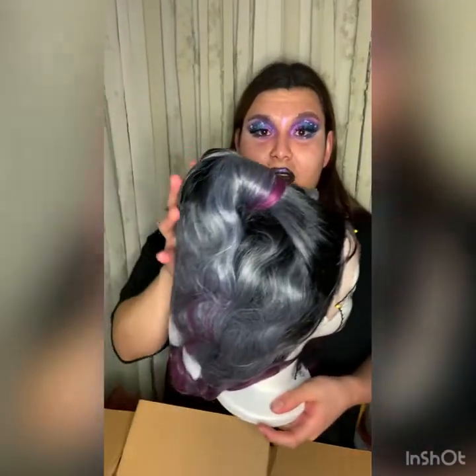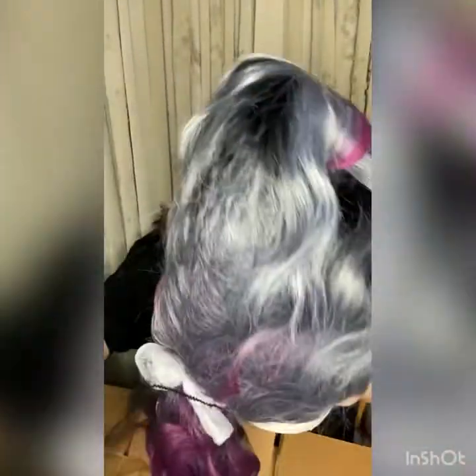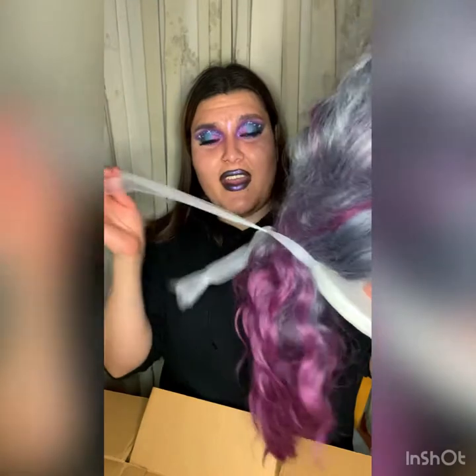This ponytail, it was the last wig I actually bought because I wasn't sure if I wanted to buy it anymore. And I just said, fuck it. So. Can I just see if this wig head is everything? She looks professional. She's gorgeous. Ooh, she's all tied. Let your hair down, mama.